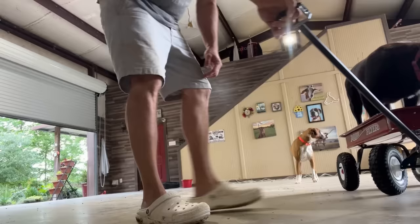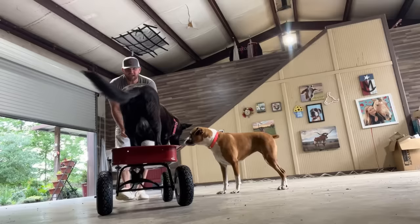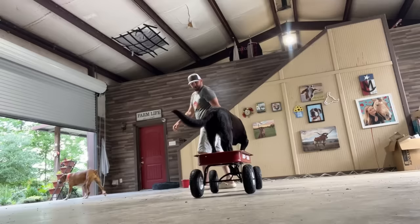She loves the wagon rides. Woo wee. Choo choo. Now we're going to back it up, sweetie. Beep, beep, beep, beep. Back to forward. Oh boy. Oh no. I'm going to have to buy me a wagon for Stella.